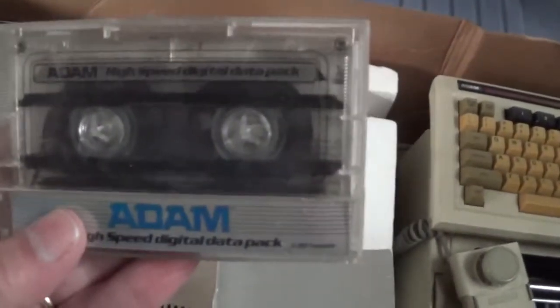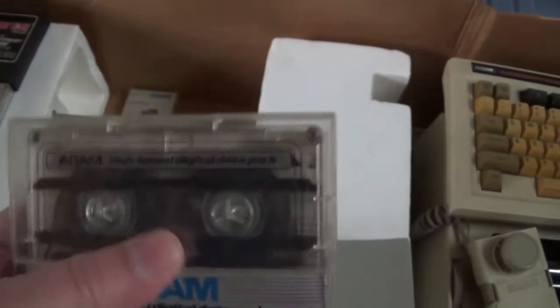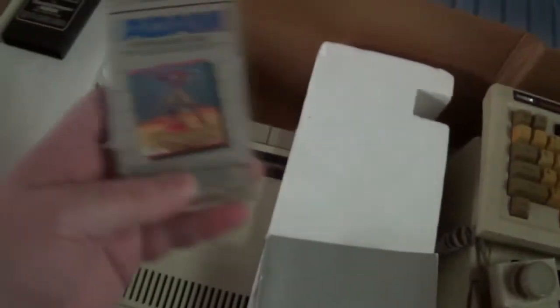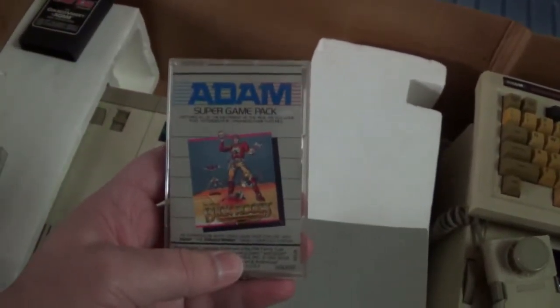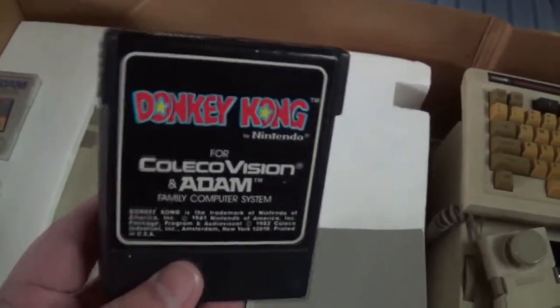It also has, amongst some bonus items that were in there, a spare high-speed tape. Looks like it's in the middle, so it may or may not have something on there that's readable. We'll have to wait and see when I get it fired up. We have the Smart Basic tape and the Super Game Pack, and I do believe they were packaged with a copy of Donkey Kong as well. So these are all the original contents.